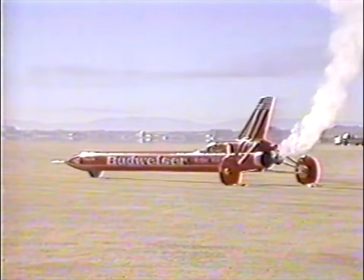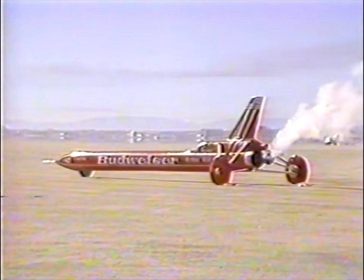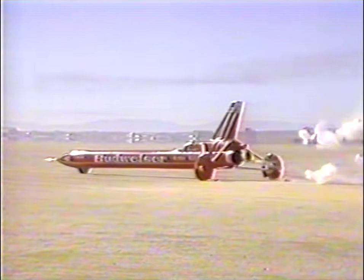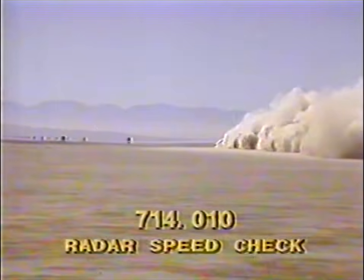4, 3, 2, 1, ignition. A faulty valve creating this dramatic moment. Got her all the way to 4. Pull it up and hit it again. Stan Barrett calmly going through the procedure, away on a run that took him to 714 miles per hour.